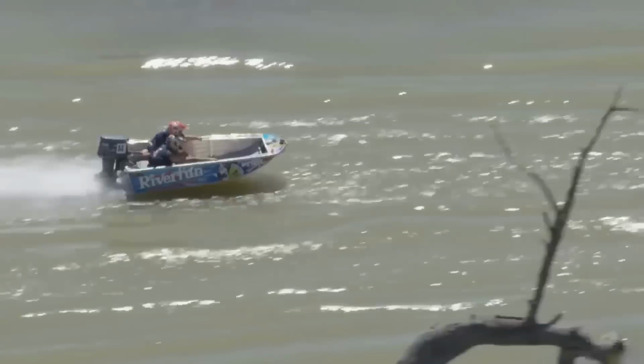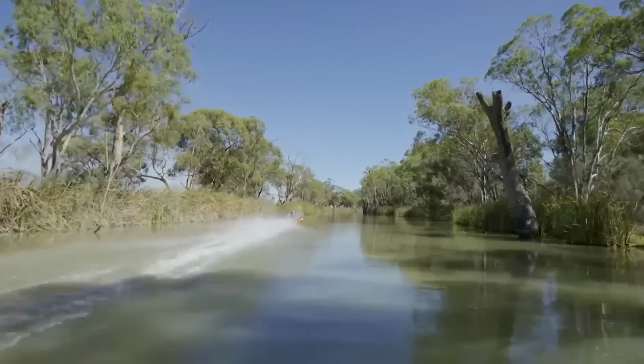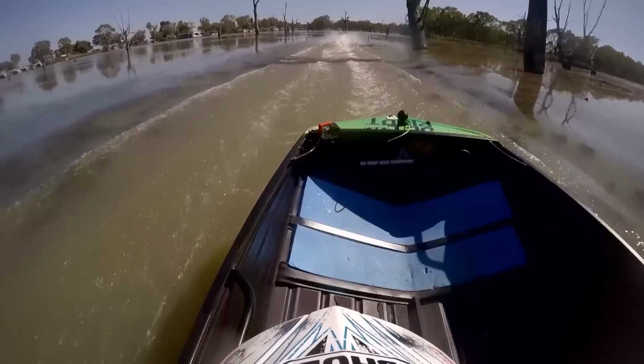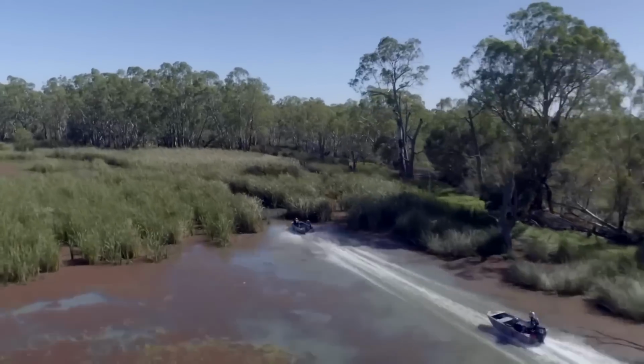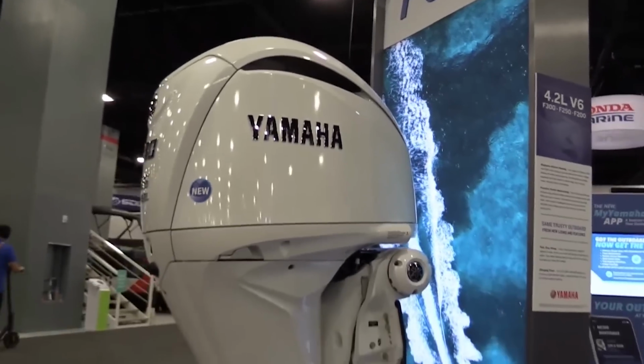Here's a dirty little secret from the racing world. When equally prepped and weight-adjusted, 2-strokes are still faster in many applications. That's why you'll still see 2-stroke classes in boat racing, motocross, and snowmobile racing. The power-to-weight ratio is simply unbeatable. But 4-strokes have their advantages.